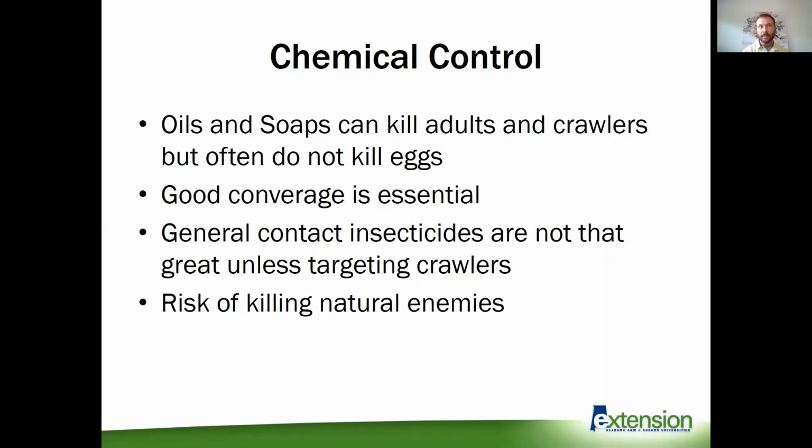So oftentimes, for example, with a false oleander scale, a mineral oil or horticultural oil can really do a great job. You get 90% control on most of the adults, but it never kills any of the eggs, so it makes treating a little difficult. But again, good coverage is essential, and it can be a tough situation, especially with some of these species that happen to be on the underside of the leaves. It can be really difficult to get good coverage with some of these softer chemistry type insecticides.